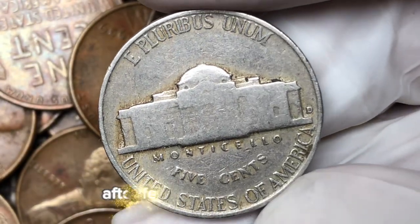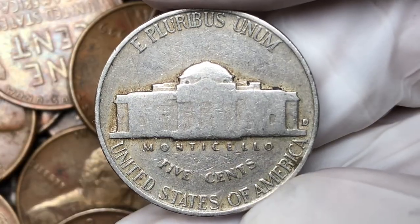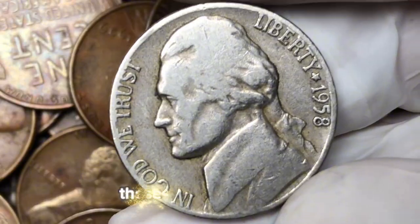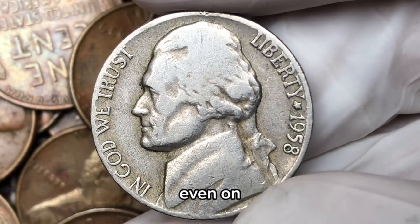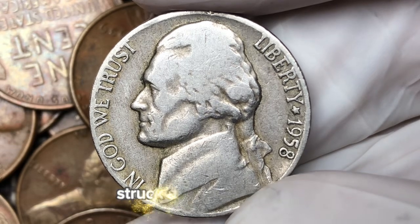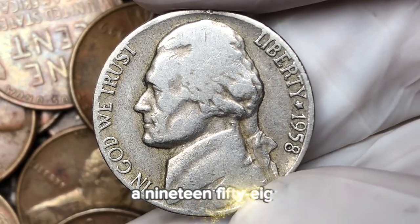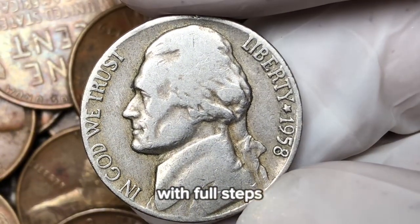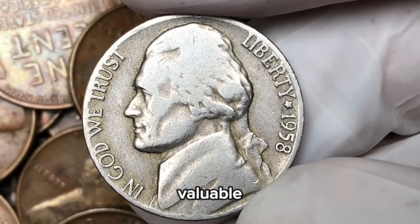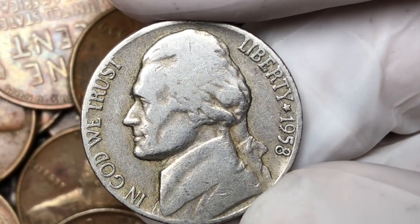Another highly sought-after feature in any Jefferson nickel is full steps. On the reverse side of the coin, Monticello has a staircase leading up to the door. Most of the time, these steps are partially worn down, even on uncirculated coins. But when all 5 or 6 steps are sharply struck and clearly visible without breaks, collectors take notice. A 1958 Jefferson nickel with full steps, especially one in high mint state condition, is rare and extremely valuable. These coins show just how well the die struck the coin, and the higher the quality, the higher the price it commands.